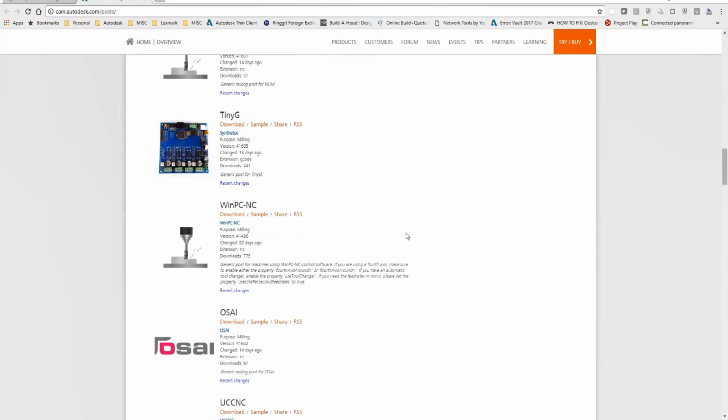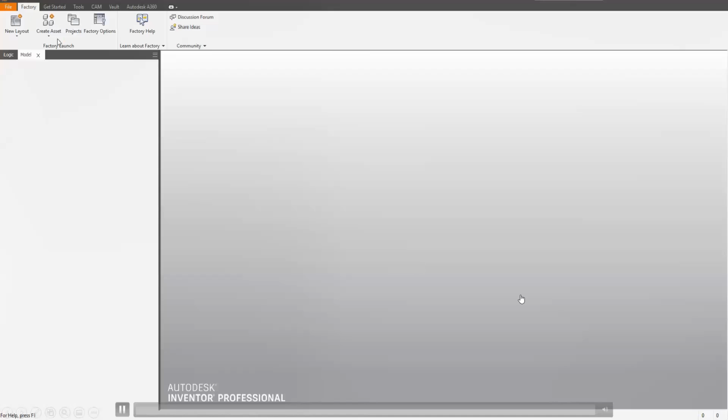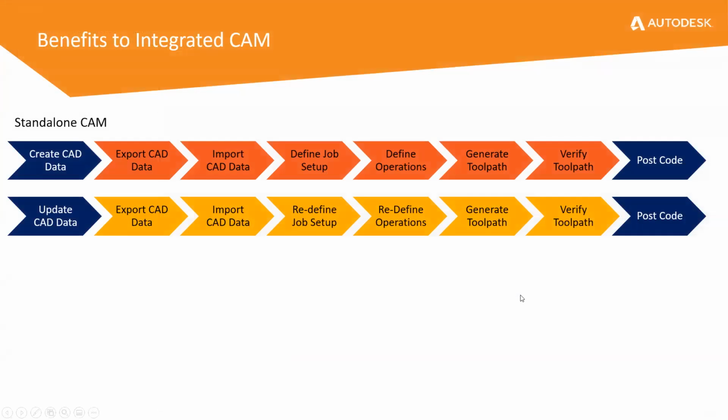Okay, so there's a lot in here, and it keeps on updating every day. Whenever there's a new one, it will update. So it's very easy for users to download and also load it to their Inventor CAM or Fusion CAM, so they can use it directly.